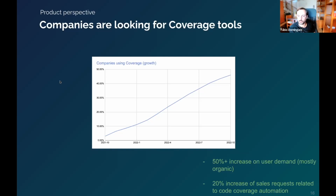We also saw a 20% increase of sales requests related with code coverage automation. So this is our way to see that more companies are caring about coverage and are looking for tools to complement their current setup, Codacy or other tools. I guess that the other ones are seeing this kind of increase also.